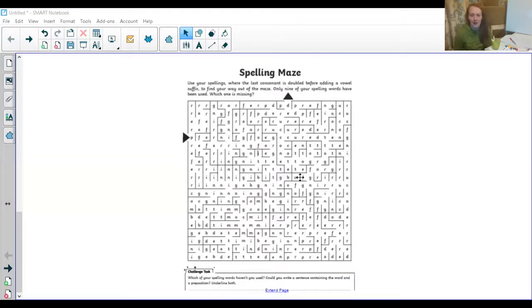Let me just share the screen and see if I can find it for you. Now, this is going to be quite difficult to see because it's small. It's called a spelling maze. So this spelling maze, you can see where it starts here, and this is where it ends. And it says, use your spellings where the last consonant is doubled. So that's what our rule is before adding a vowel suffix, to find your way out of the maze.